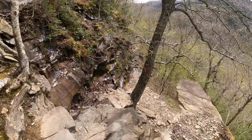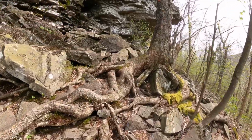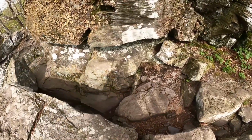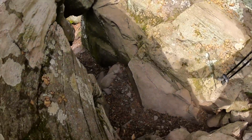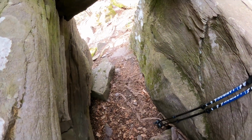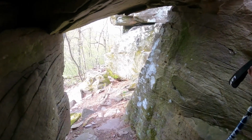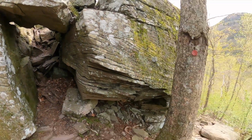Hey, look, there's one. Woo! Let's see if the fat man could fit through this keyhole. Big man, a little hole.